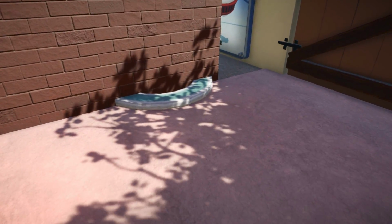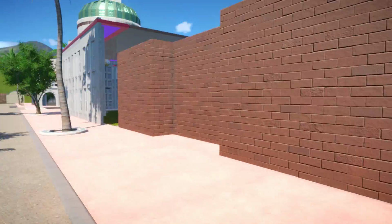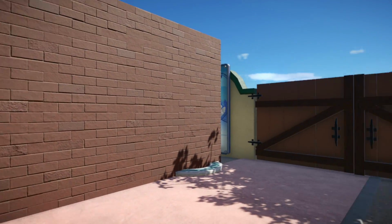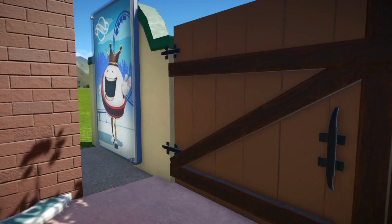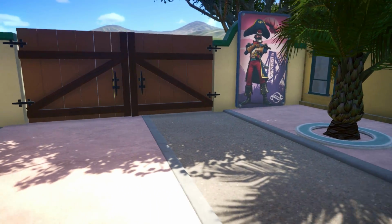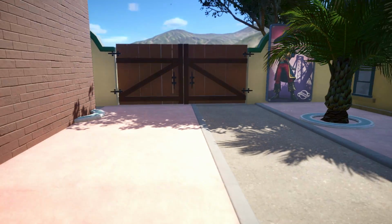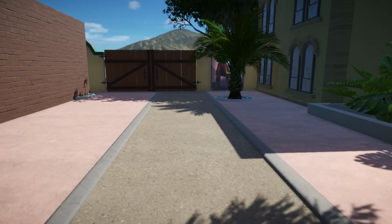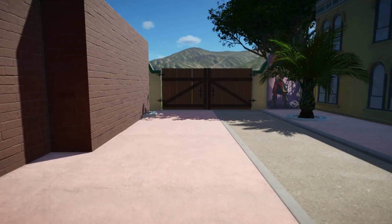I originally had these buildings we were working on in the time lapse much further back. I pulled them closer, which is why this is just like that. So we're going to remove that. We've got our fencing here, though, our gate for, I don't know, parades or something. Should probably also move the sidewalk now that I think about it. Or maybe shift the whole gate over.